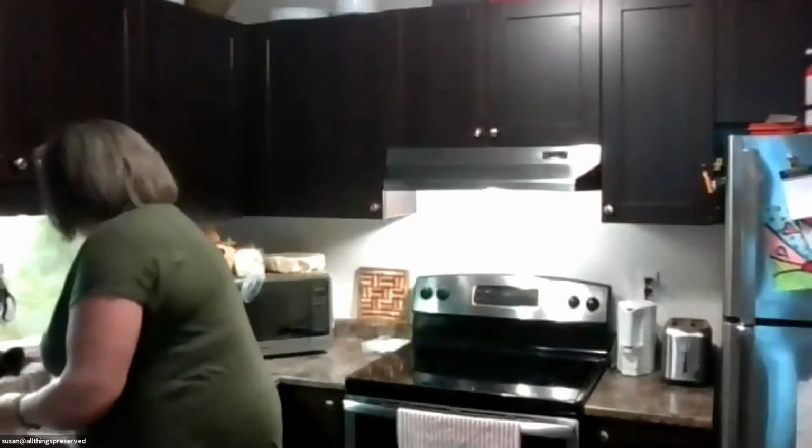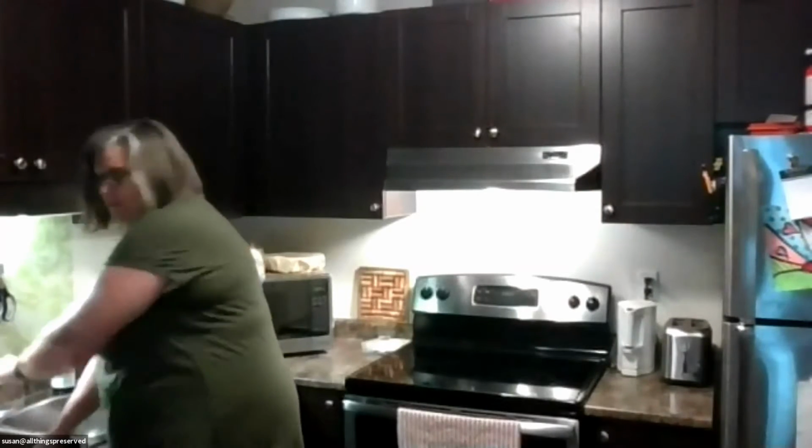Yeah, so that is a great way to ferment something that you may not have thought of before, and using honey is a fabulous option. And like I said, support local. So I'm going to put my fermenting things away. Oops, and wash my hands. And move on to our next slide.